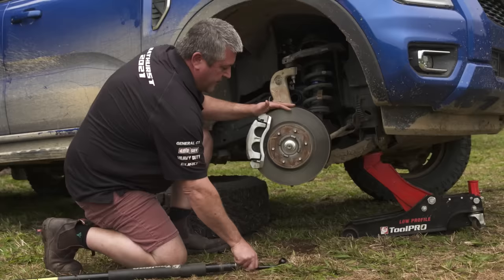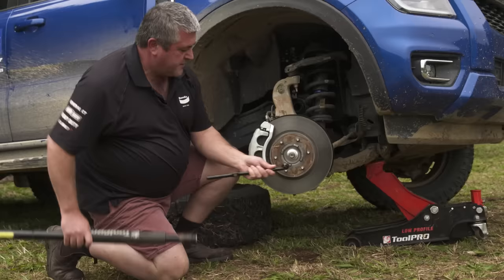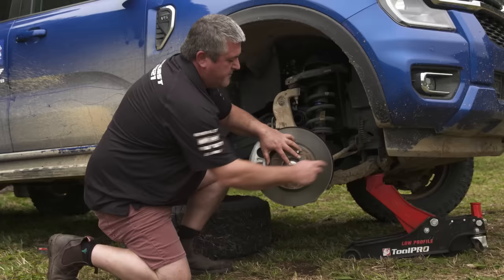So in reality, it's like having your wheel brace. If you can't undo your nut, what you do is you put a bit of pipe on the end, and there's a whole lot less effort now to undo that nut. So Ford have done exactly the same thing. Previously 300mm, that was our lever. Now we're at 340mm, we've probably added, you know, another 50% of actual leverage there.